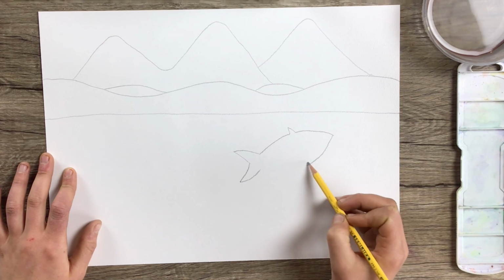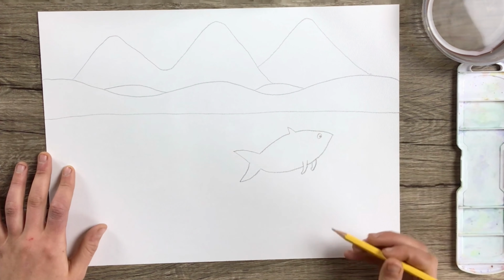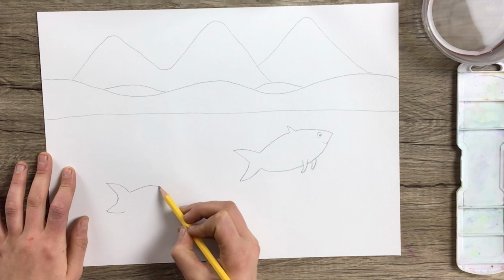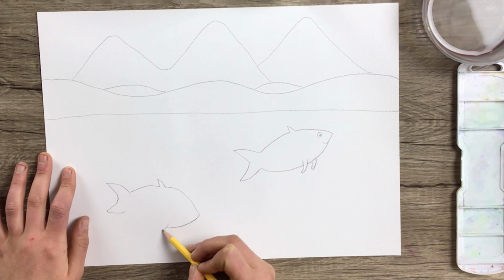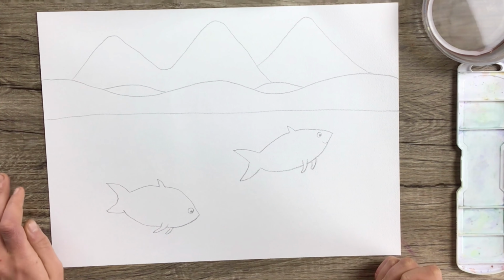And remember, this does not have to be a realistic image. Your fish don't have to be realistic. They don't have to be a realistic size. All of that you can just kind of leave up to your imagination. Great, so take a few minutes now to finish up your landscape pencil drawing.